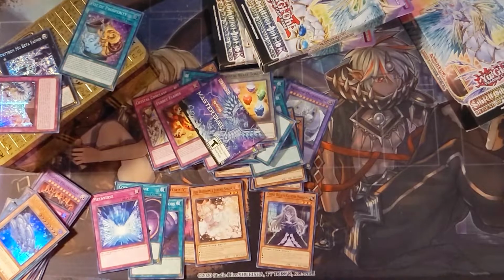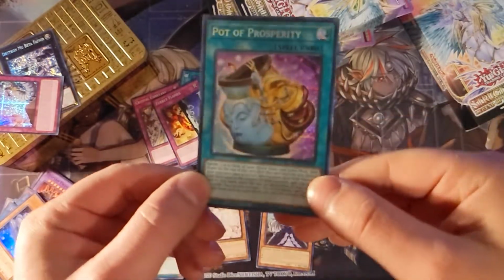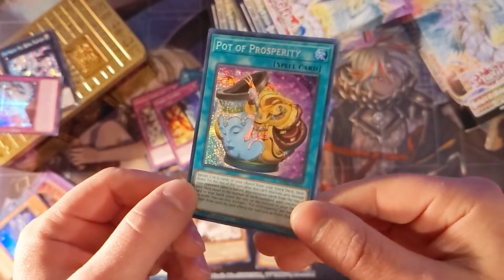Yeah. So that's pretty much it. I am very happy with my pulls. Very, very, very happy with my pulls. I couldn't have asked for more. I really won the lottery with this one, I'm not going to lie.